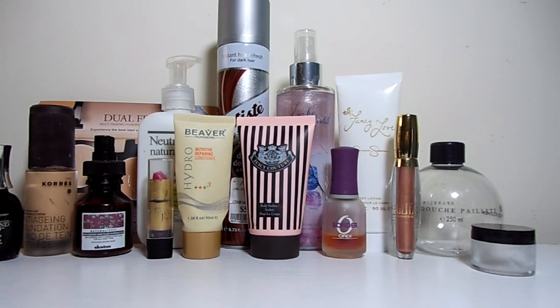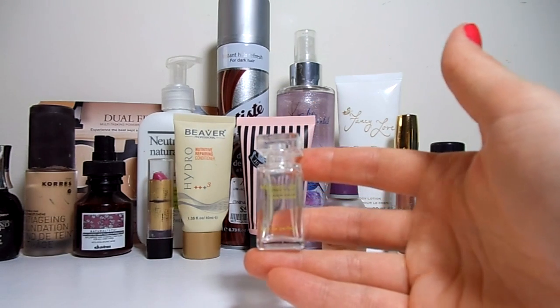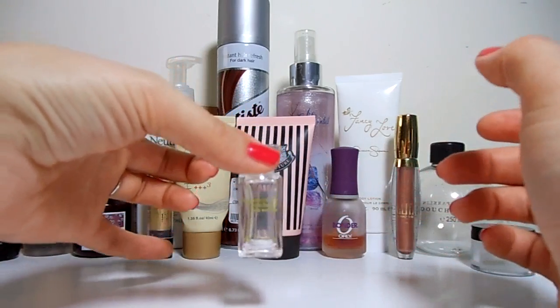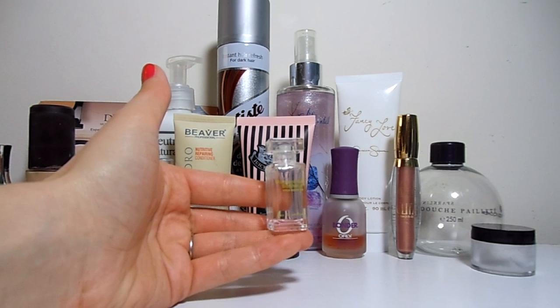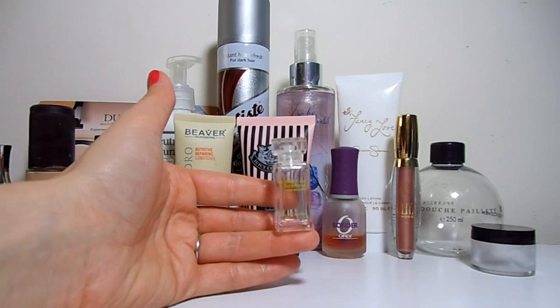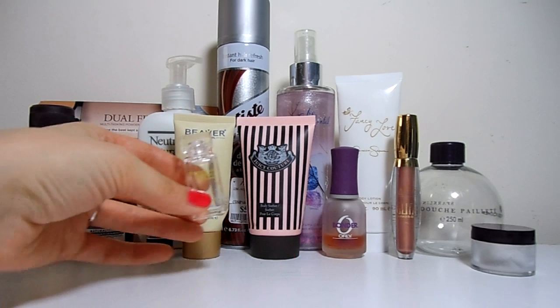Next up, I finished up this Yves Rocher travel size Moment de Bonheur perfume. This was a very nice, delicate, fresh rose perfume. I got a few compliments while wearing this. I even wore it at work and I got compliments. I really enjoyed using this. You can't really go wrong with this. I don't think this would offend a lot of people. This is quite an accessible scent, so I think others would enjoy this as well.